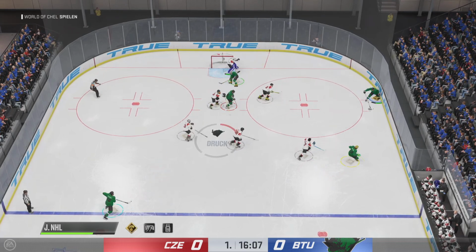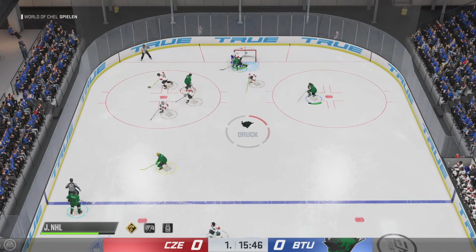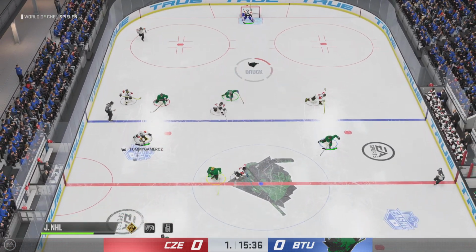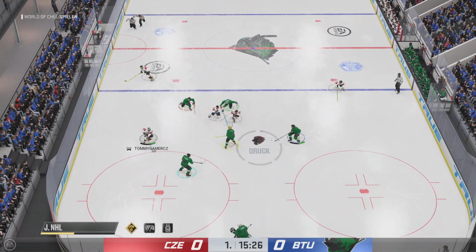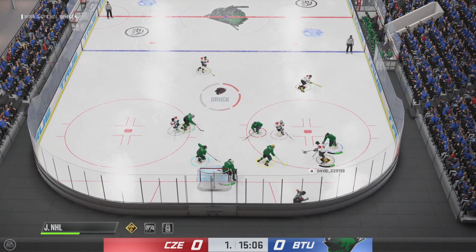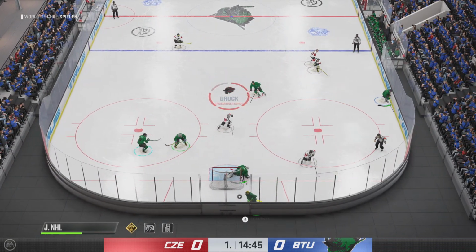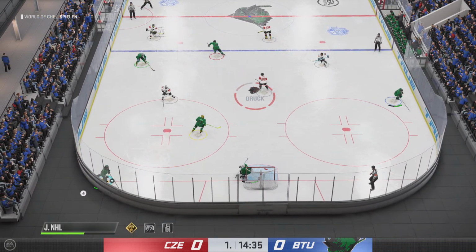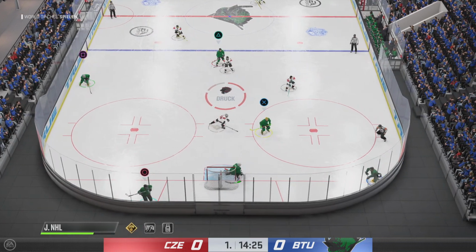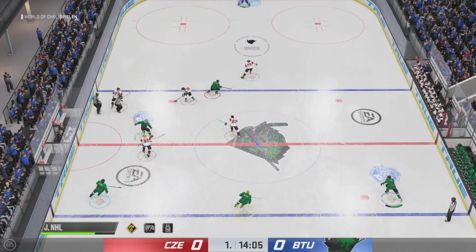Takes that pass back at the point. Here's a short pass to Watson. Blocked in front. Puck picked up by Jerome. Takes a shot. Oh, how did he stop that? What a save by Lehman. Oh, what a hit. The cliche in hockey is you want to start the game hard and physical and really set the tone, and that's what he was doing right there.